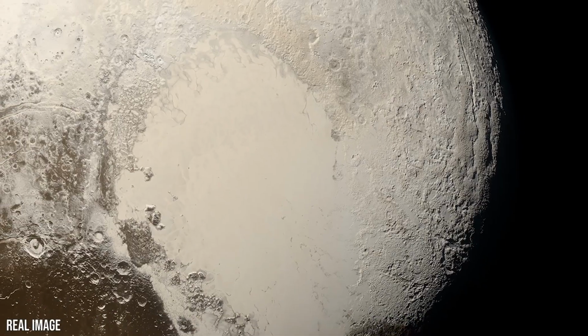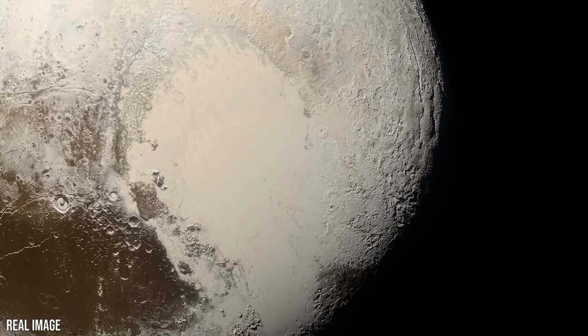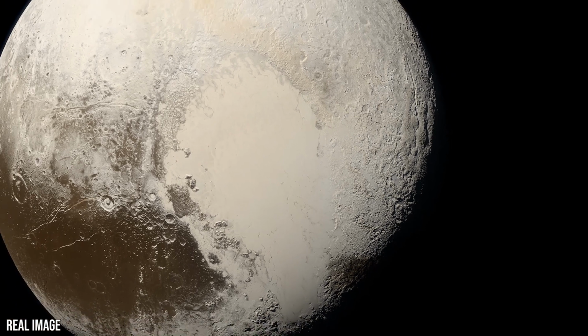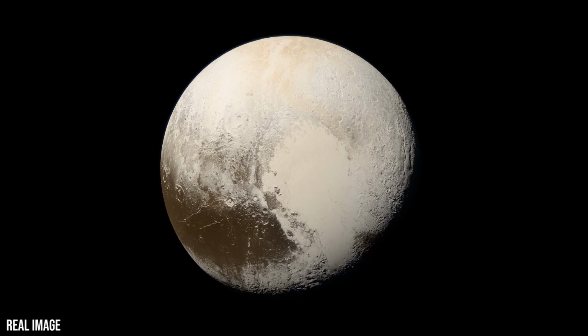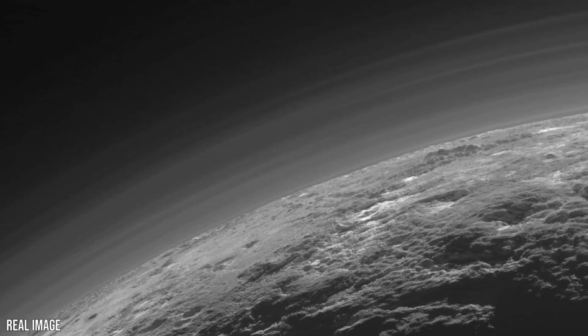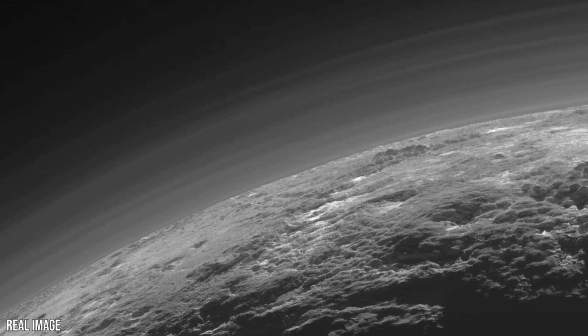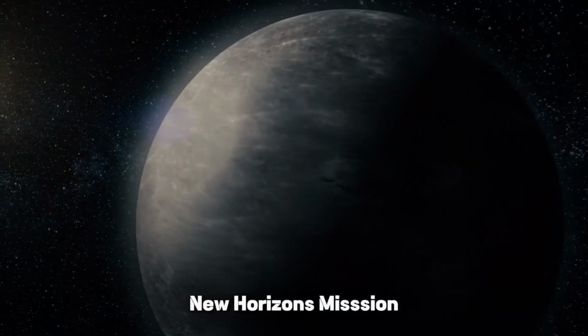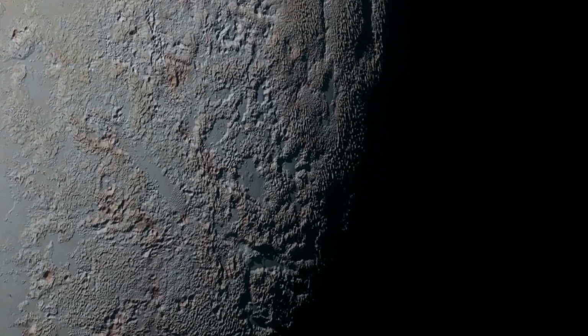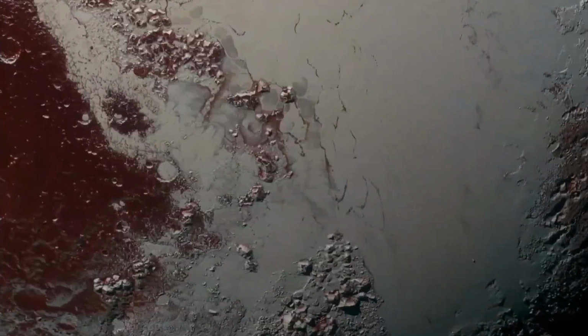In July 2015, NASA's New Horizons spacecraft made history when it successfully visited the remote, icy dwarf planet Pluto. The incredible images it captured during the flyby stunned scientists and space fans, revealing a complex and diverse world covered in mountains, valleys, craters, and even a vast heart-shaped feature that may be hiding a deep slushy ocean. For the first time ever, we got to see Pluto in all its frozen glory.